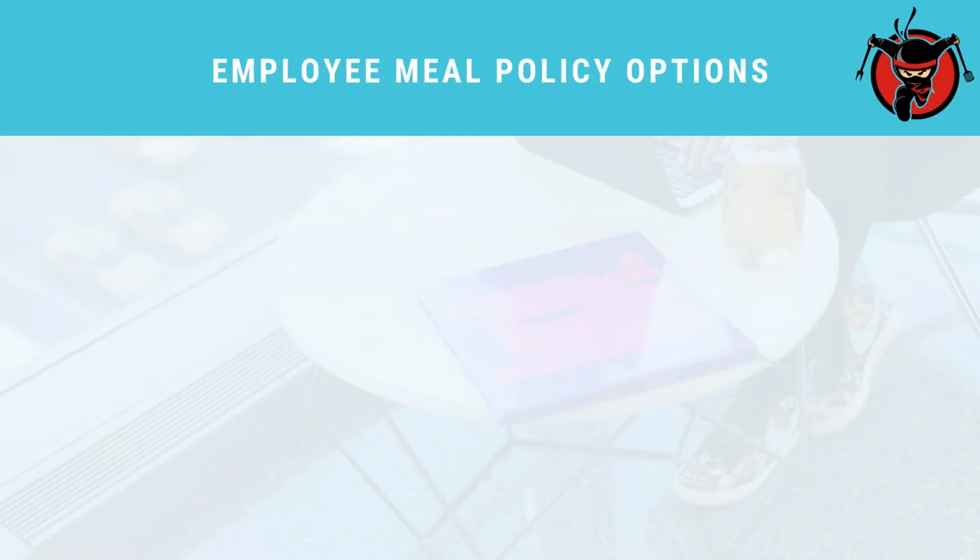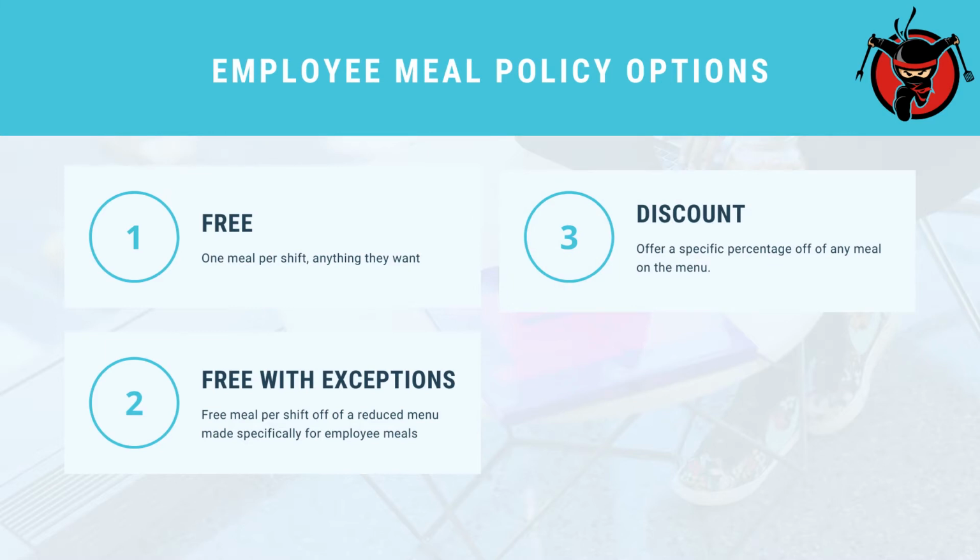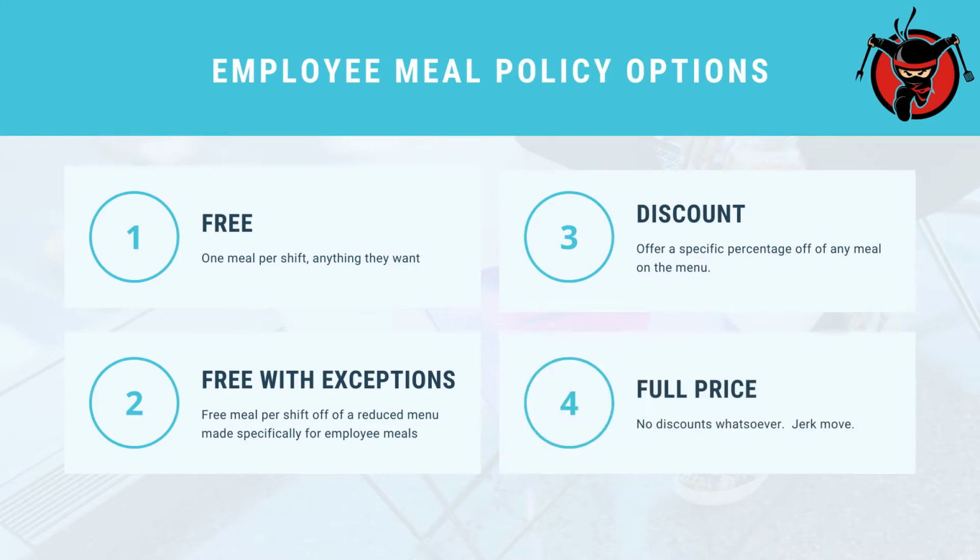So the way I see it, you got four main options when it comes to setting a policy. One, free food. Two, free food but on a reduced menu so they're not ordering filet mignons and lobster tails. Three, offer at a discount. And four, nothing. My personal opinion is option two.